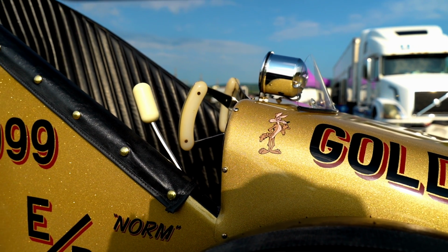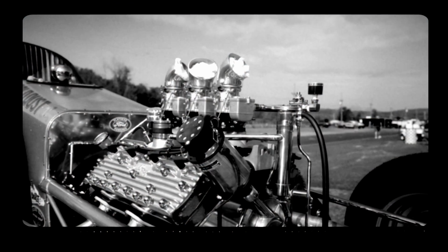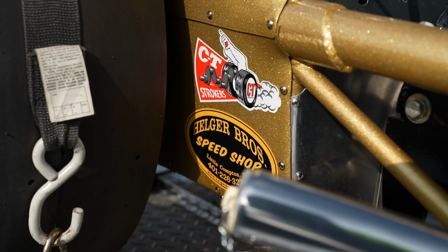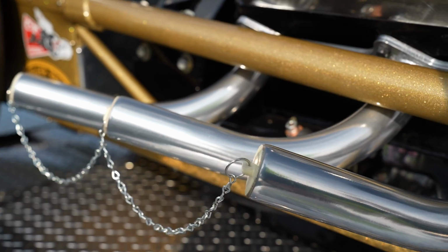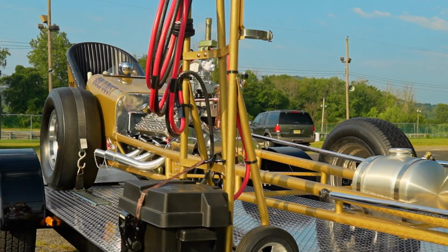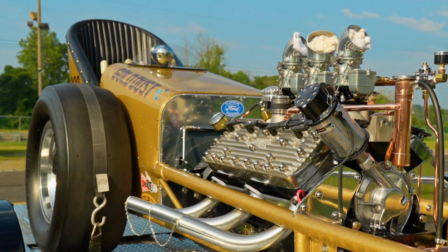It's a 1948 Ford flathead, obviously modified. It's about 302 cubic inches right now. 4 3/4 inch crankshaft. It's got an Isky cam in it, and you know all the goodies. Three deuces, three carbs.